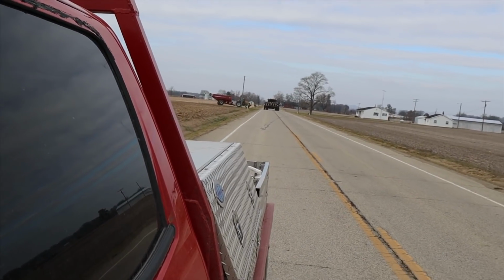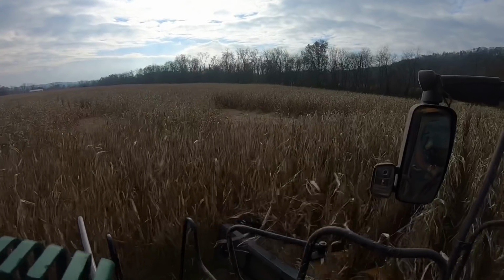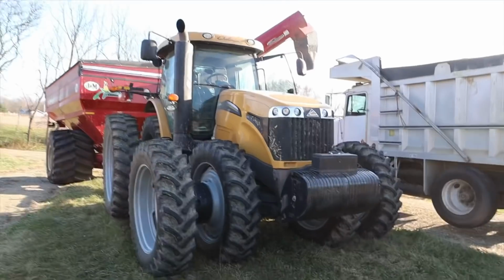We got a 20-acre double crop field there, and then 60 acres across the road. I'll be thoroughly surprised if we get all those done tonight, but I would really like to. They're going back and forth, so I came over here to get this truck. Probably be waiting on me by the time I get back. That's it.